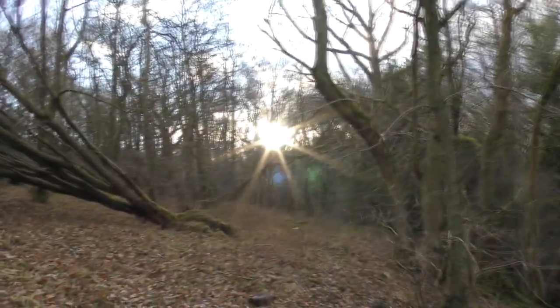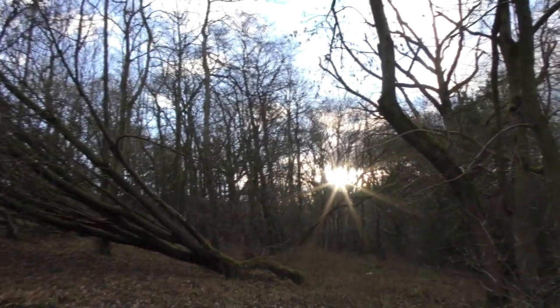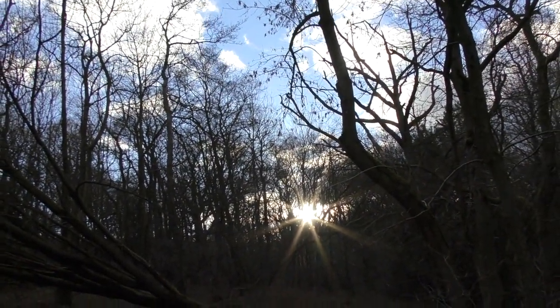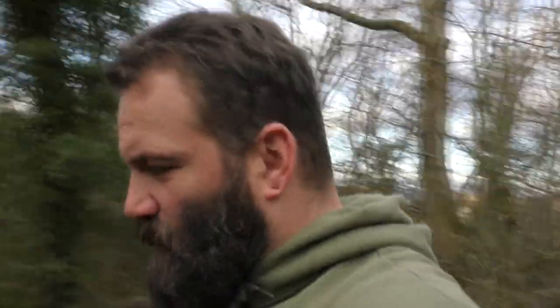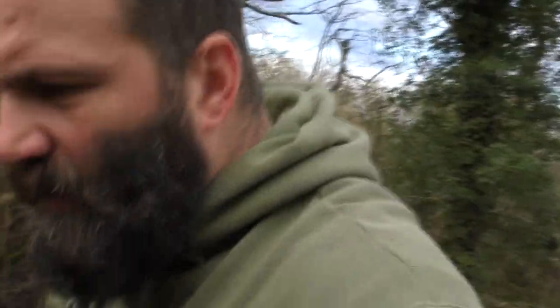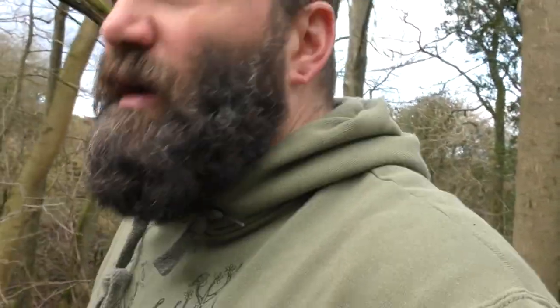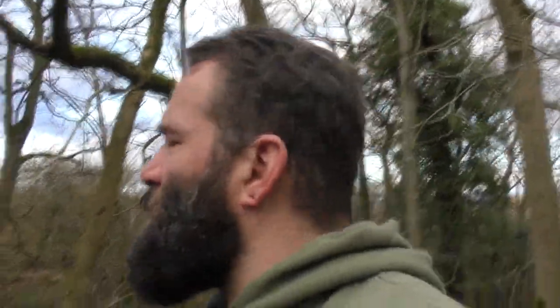Head back along here. Sun's looking beautiful through the trees. I'm thoroughly enjoying myself here today. I'm going to see what Claire's doing. And as I'm saying, I feel really privileged to be given permission to use this woodland. The amount of trees and different types is absolutely fantastic.